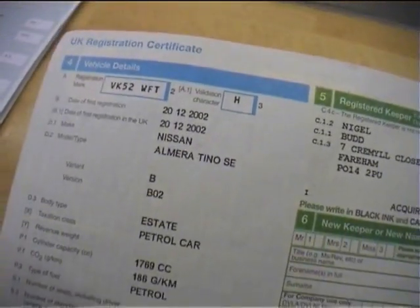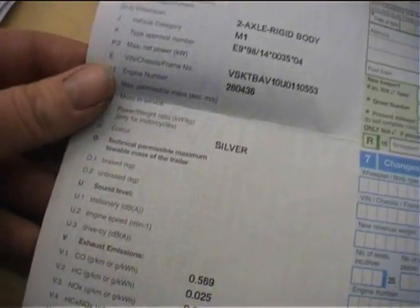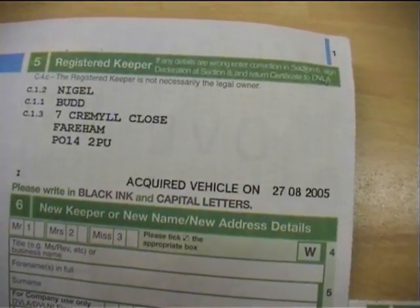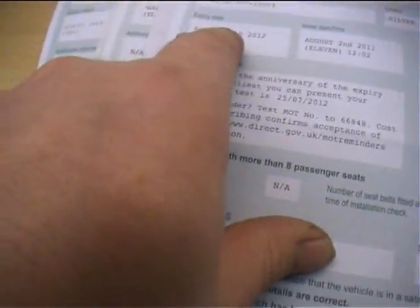It's showing as Nissan Almera Tino SE, 1769cc, 186 grams per kilometre, petrol car, finished in silver. Always a good sign that. Look, that gentleman there has had that car since 2005. So he bought it with just one previous keeper and has run it from 2005 all the way till today when he's part exchanged it. The current MOT is valid until the 24th of August 2012. The service history was a little bit weak, but it's probably more than likely the gentleman had it serviced by a garage who didn't supply him with receipts or anything like that, but it would have definitely been serviced.